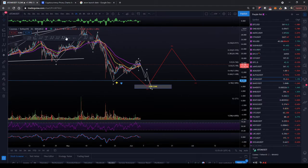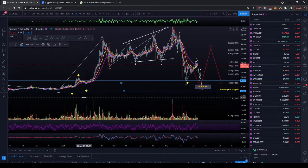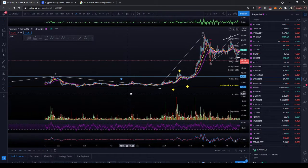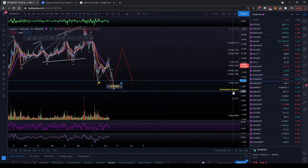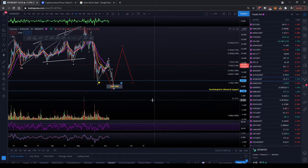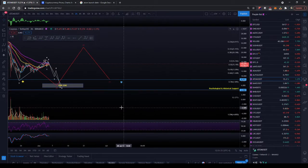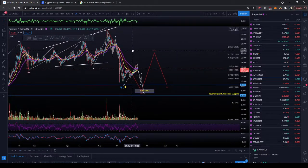So I'll just put a line there and call it like, it's also historical, right? Oh yeah, look at that. Look at those bounces. So psychological and historical support. So yeah, actually Adam is making beautiful, after all of this bullshit, these are beautiful corrective waves.